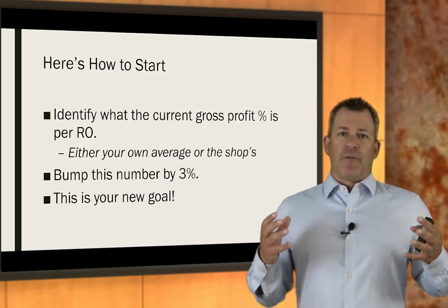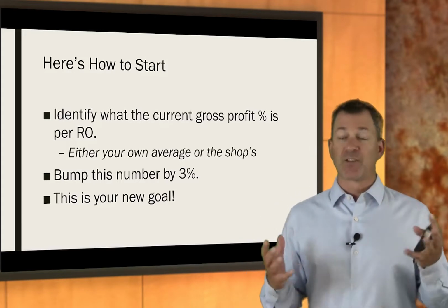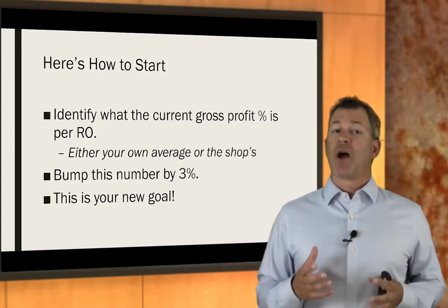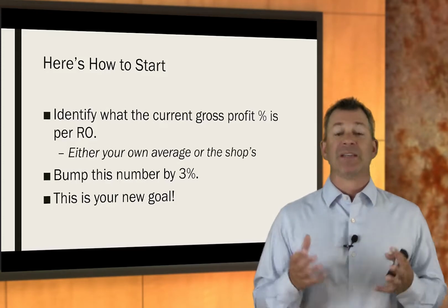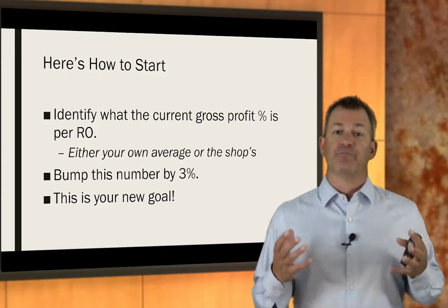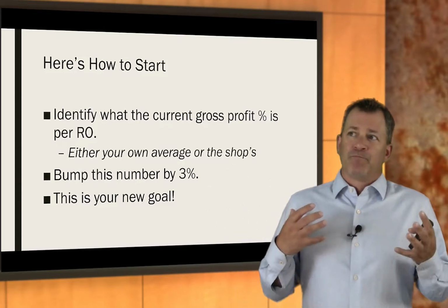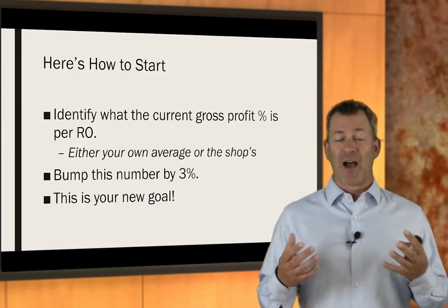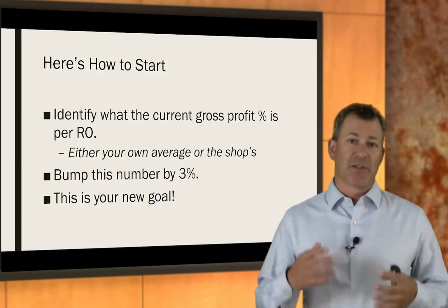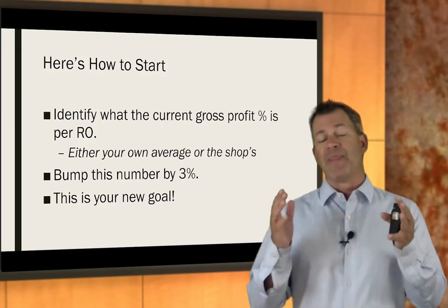Now, if you're at 65%, when I say bump this number by 3%, that's a big target. If you're at 65% already, average gross profit per RO, go for 66%. All right, 68% is probably not real world in most places. If you want to bump it by 2%, all right, try bumping it by 2%. But if you're, again, at 65%, I'd bump it to 66%, and that's your new target. If you're at 55%, 56%, 60%, definitely bump that average by 3%.